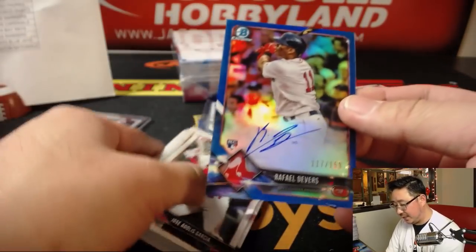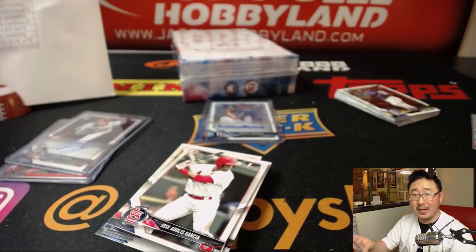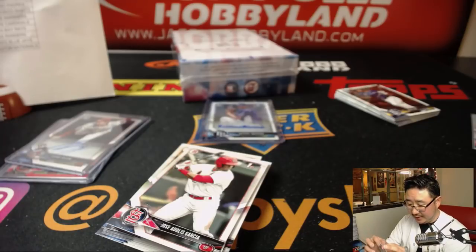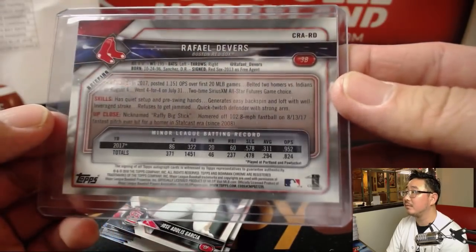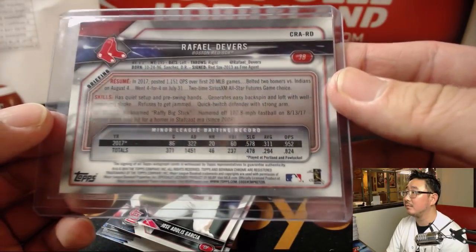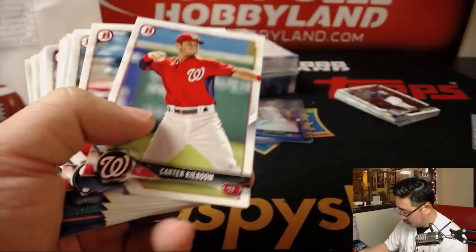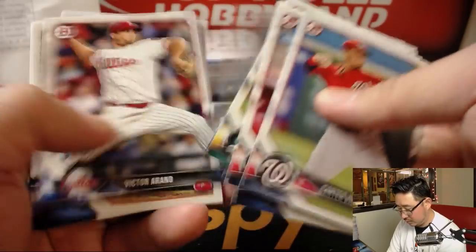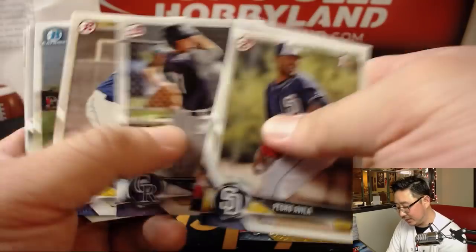And nice, 117 out of 150. This has been a nice case. Rafael Devers, Corey K with the Red Sox, 117 out of 150. Nice. Joe Adell, wow, the Angels, what a break.